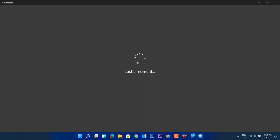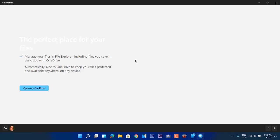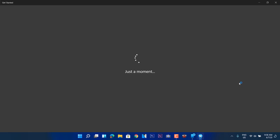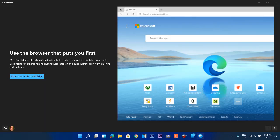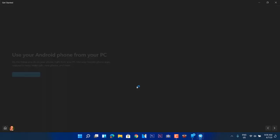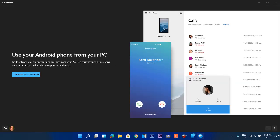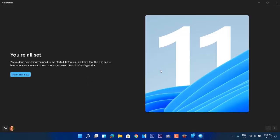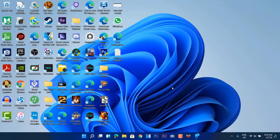It'll ask you to get started, and then it will allow you to go through OneDrive, and then you can also connect your Android phone, and it also promotes Microsoft Edge, which is obviously their proprietary browser. Then you can also use your Android phone from your PC and such, and then it says you're all set. So this is Windows 11. I've confirmed it, so we're just going to close that.